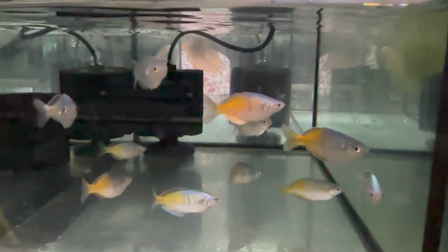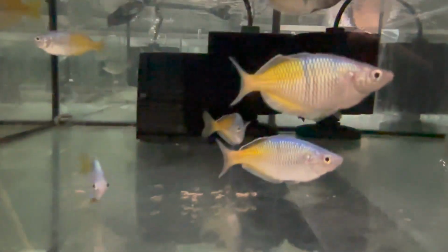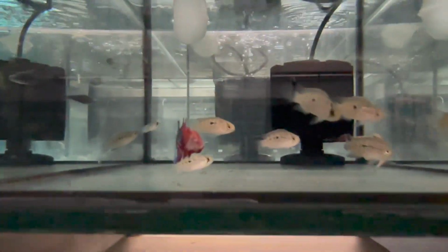My arm is hurting me, people. I did not expect there to be this many tanks in the shop, man. Got a few more nice Bozemanis. They look nice as well, man. I'm really tempted just to buy one or two. Really tempted. Ooh, look at this one.